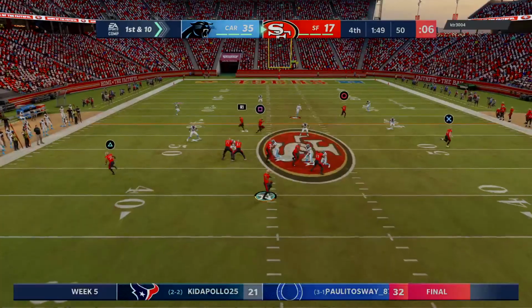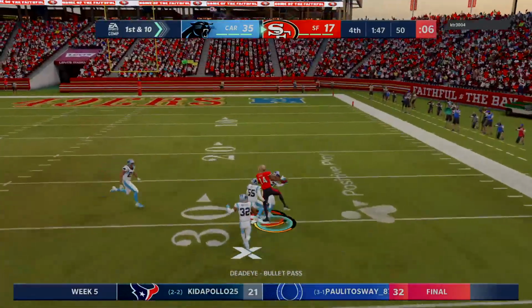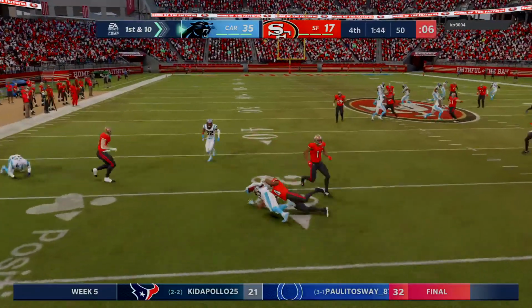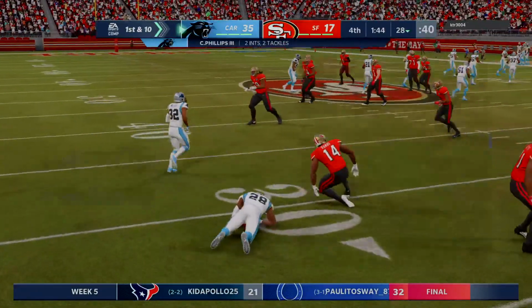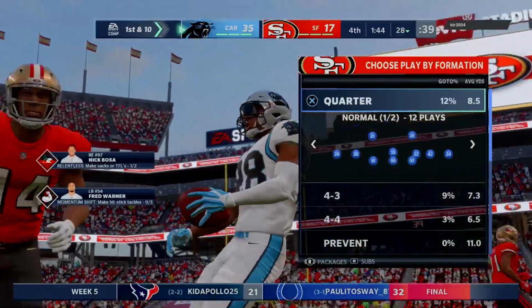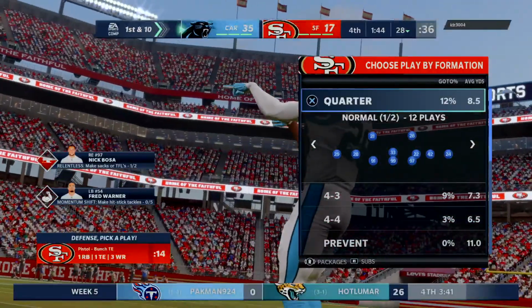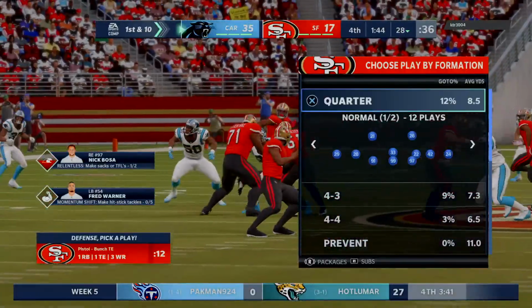From the midfield stripe, they'll look to throw. And now here is another interception. Picked off at the 30. And his guys are going to get the football at the 28-yard line. Just a little bit of a rough stretch. 6 interceptions now in these last 2 weeks combined.